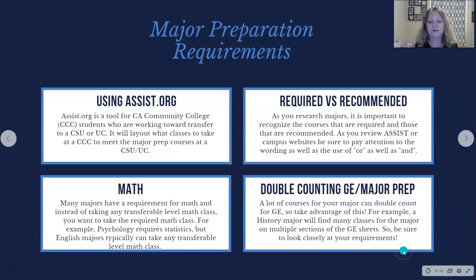So I've just touched a little bit on double counting general ed and major prep, but a lot of courses for your major will be on the general education sheet and you can have those double count. So going back with the example of a psych student, it's typically a requirement that you have to take Psych 1A as a psych major. Well, that Psych 1A class is on the GE sheet. Math 15 or Psych 9 to meet the statistics requirement, also on the GE sheet. Maybe they want Psych 4 or Child Development 10, and so those are also on the GE sheet. So you want to use that to your advantage and double count as much as possible.